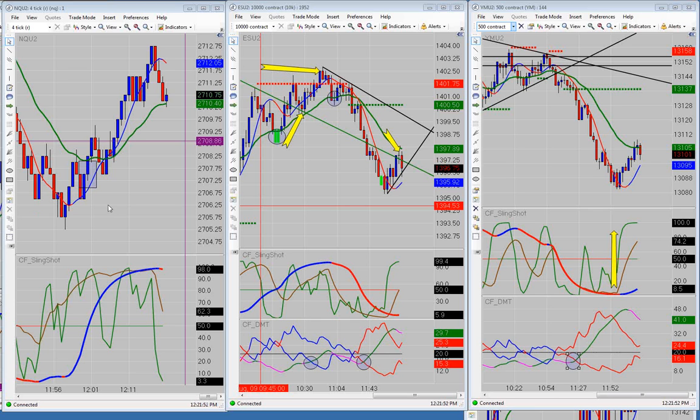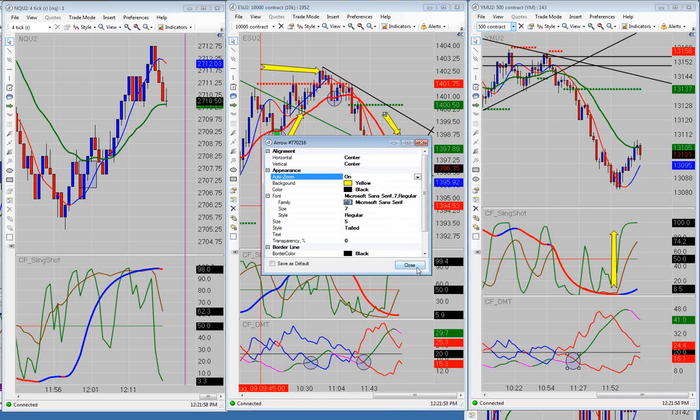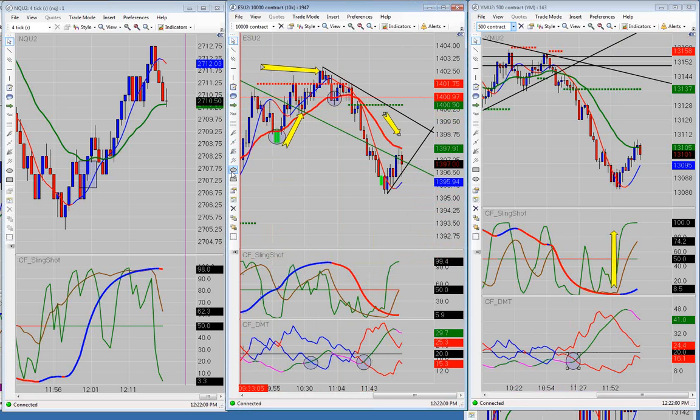Also circle that doji off the BBC. And this is what we're pointing out, and we pointed this out in the live trading room this morning as well. We had a doji right there on the BBC. Now this morning, these 2 green bars over here are dragonfly dojis. We had 2 in a row right there on the BBC.